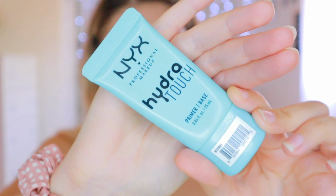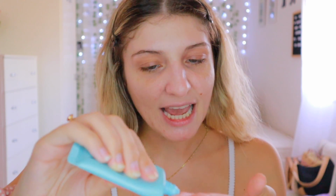Okay, so the next thing is a primer. You always have to prime your skin and this will help with the makeup lasting longer, and I am using this one. I found that this is a really good primer for summer. This is the NYX Hydra Touch primer and it looks like this. It's really cute. And it just sets my makeup so nicely for the day. Again, I don't apply that much, just that much. Oh, it feels really nice and refreshing. For summer, you kind of need a really lightweight, water-based primer, I find.